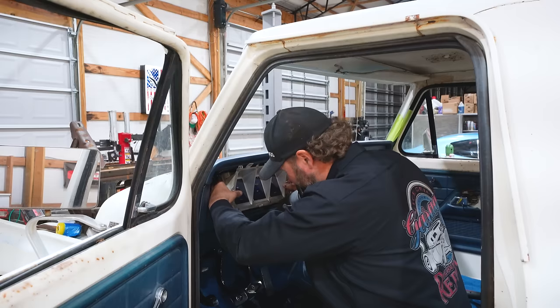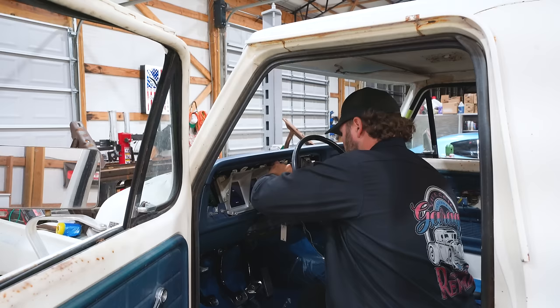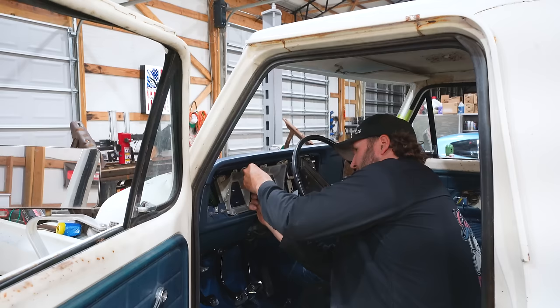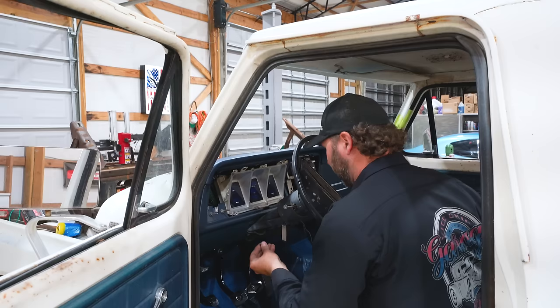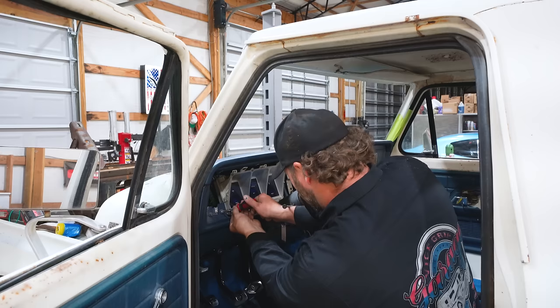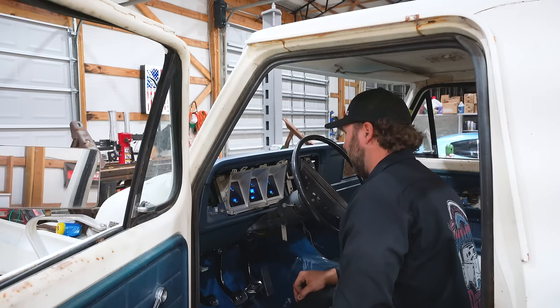Let's see if I can get top ones in. Using button head screws. It's better on this plastic. It gets more of a bite. You know, we're trying to bite down in here. So now, ha! Boom.